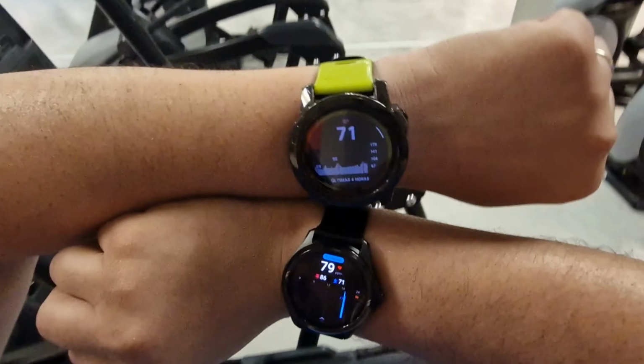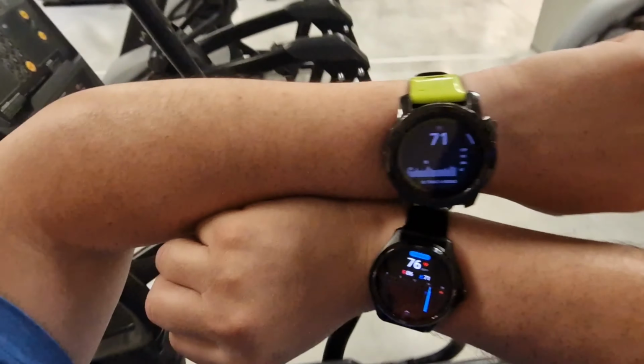Burn, how the calorie burn is, the time and all that. So let's see this. For this I have the watch in the two hands. Now let's see how the heart rate is. You can see here 71, Garmin 8, 79, 77, 76.